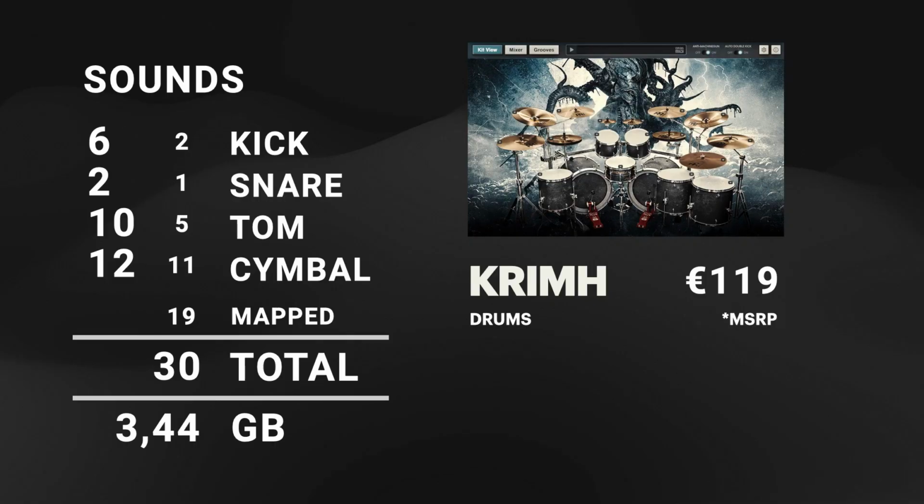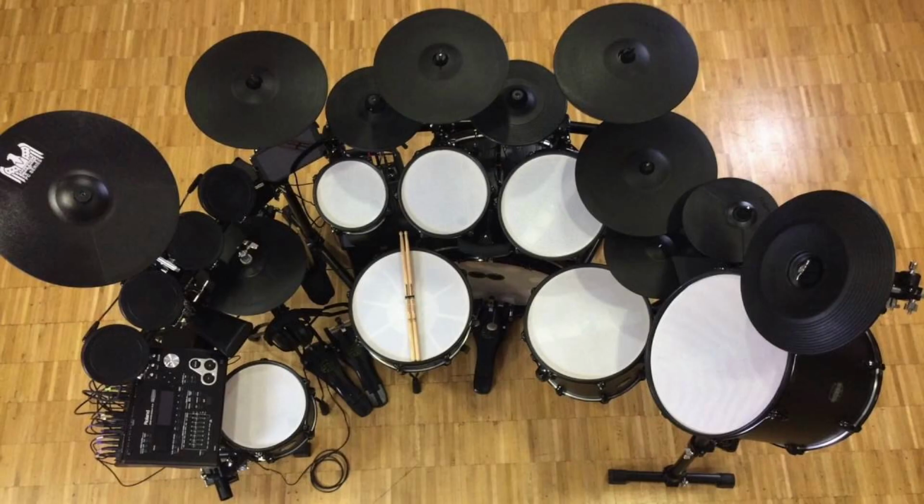They use 2 kick drums, so you can map a second kick drum if you want. 1 snare, 5 toms are mapped, 11 cymbals. So if you have a big electronic drum kit with a lot of cymbals, that's nice.